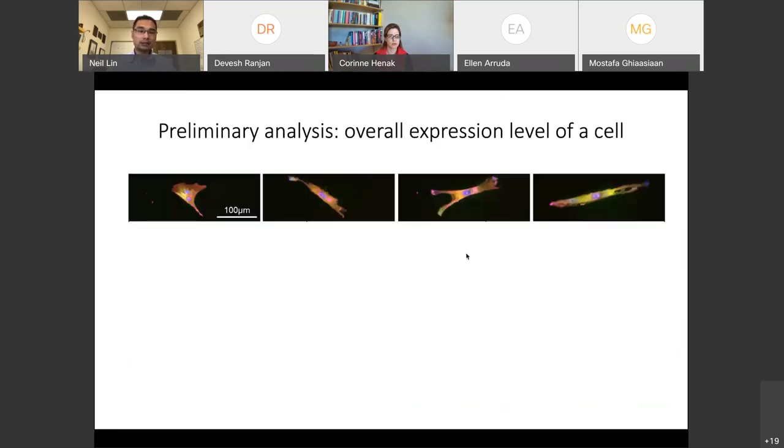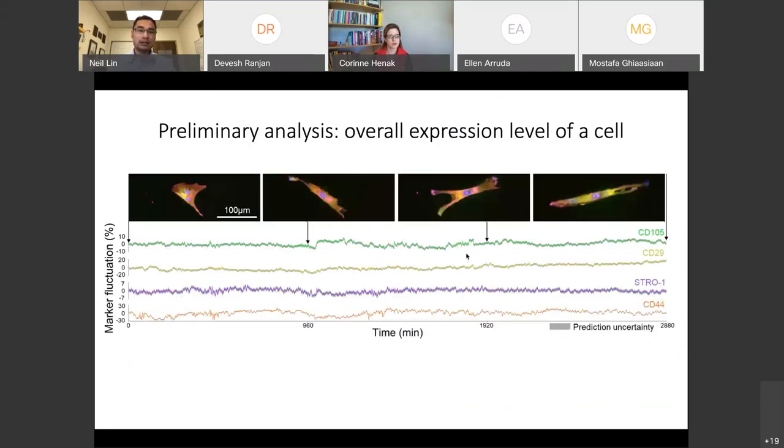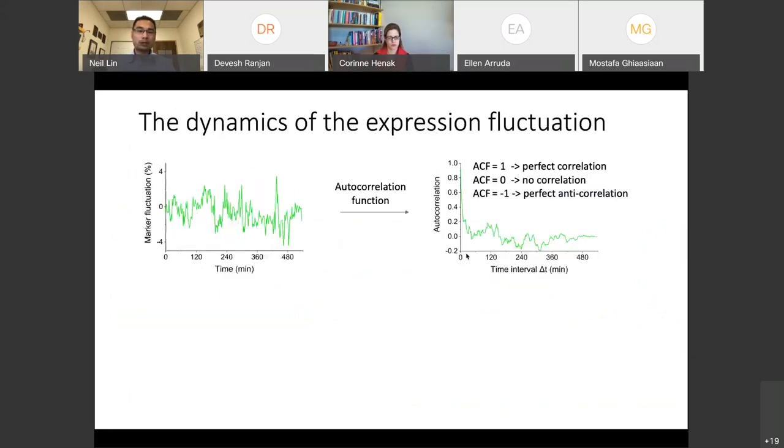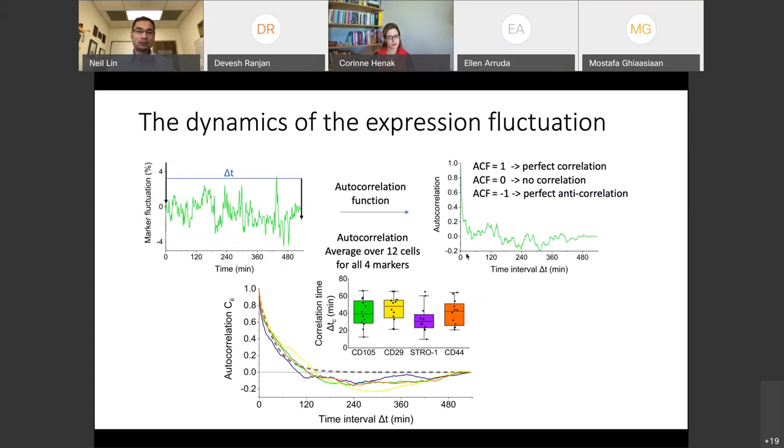Then we look at the fluctuation of the intensity, and there is deep science that we can do. For instance, we look at the cross correlation between different marker pairs. I'm going to skip this. We can also look at the autocorrelation of individual markers. We're one of the first groups to look at this stochastic gene expression in mesenchymal stromal cells, right? So it was really exciting to us.